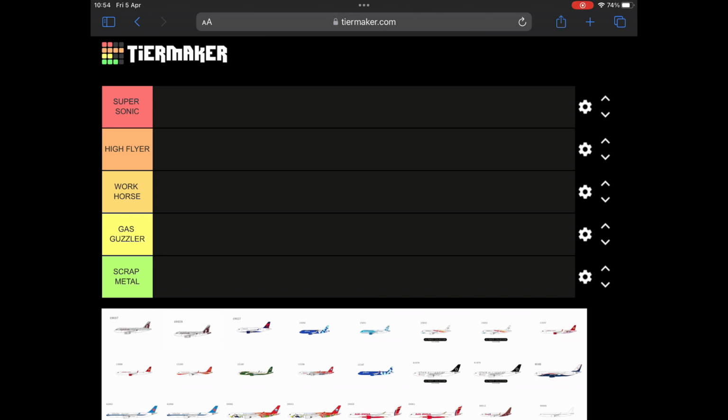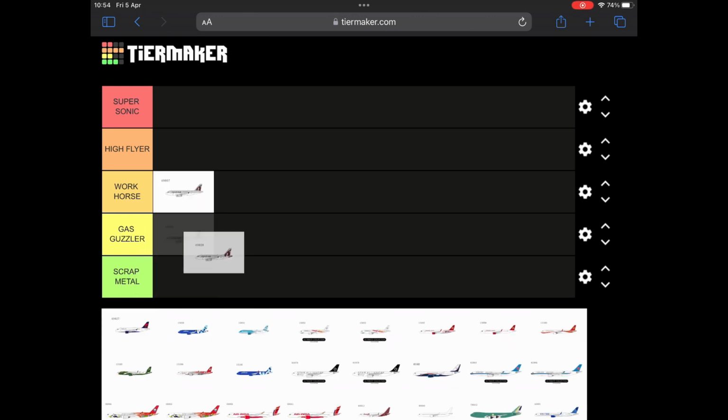So I imagine that there are some people out there who will get both of these if they're collecting Qatar Airways, and surely you should be getting quite a large collection if you do by now with all these releases. But they don't do anything for me. I'm going to put both of them in workhorse.